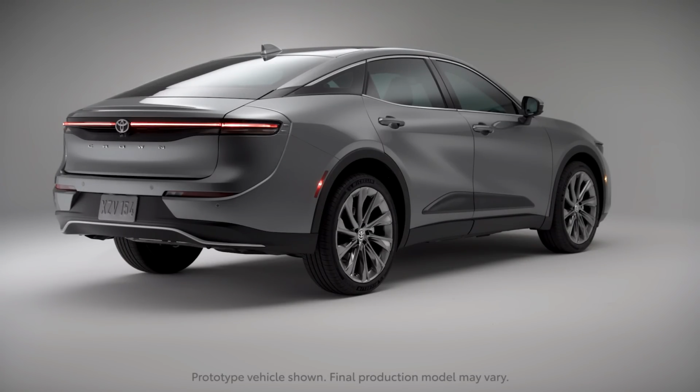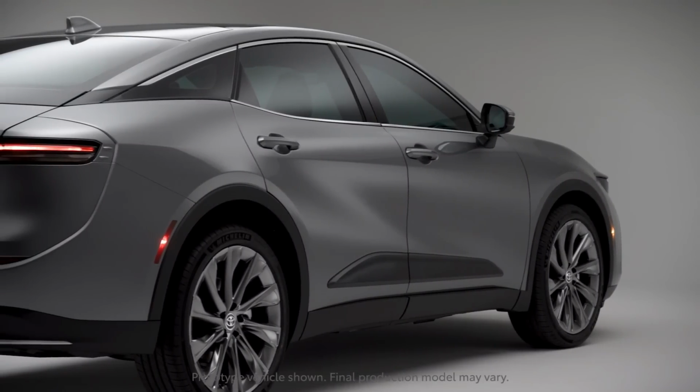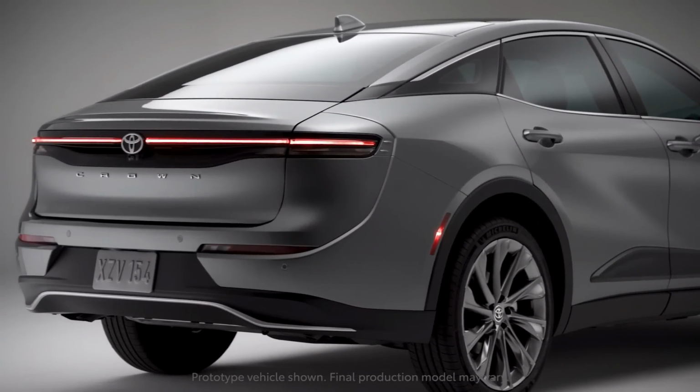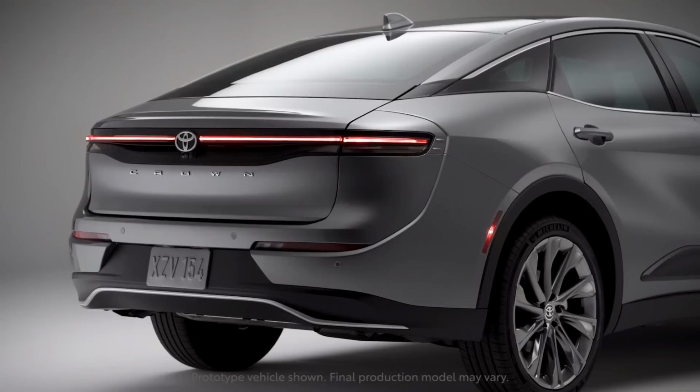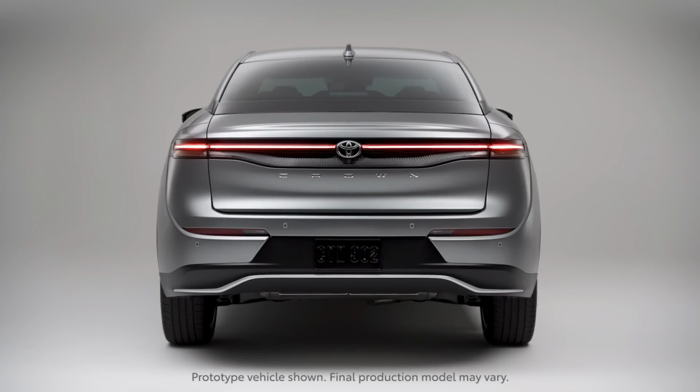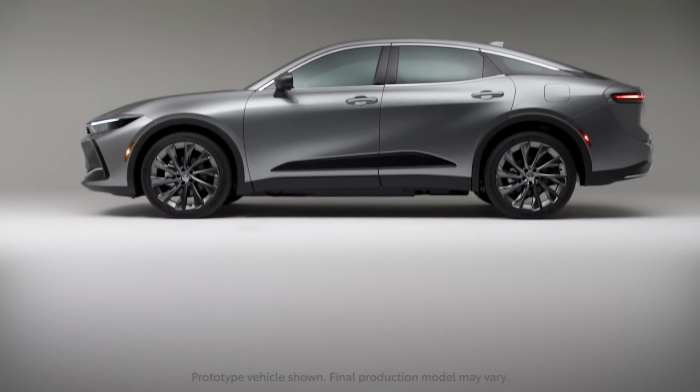As for the dimensions, it measures a length of 4,928 mm, width of 1,839 mm, and stands 1,539 mm tall with a wheelbase length of 2,850 mm. The brand has thoroughly updated the interior of the Crown as well.